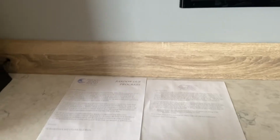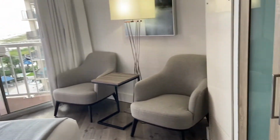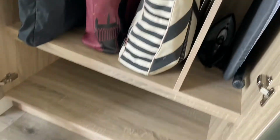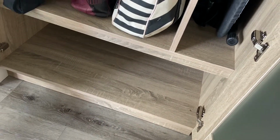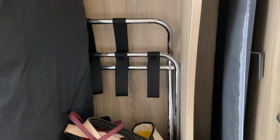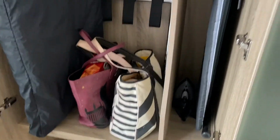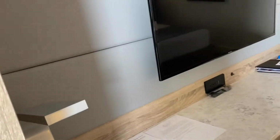There is a sheet of paper that says "Pardon our progress," which means they're probably working on something at the hotel. There's some extra seating there. This is the closet, more of a cupboard, but there is some storage in there. Not a whole lot of room in the closet, but it does have the ironing board and an extra blanket in there.